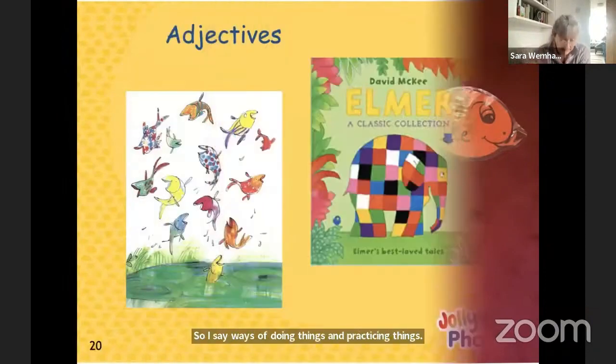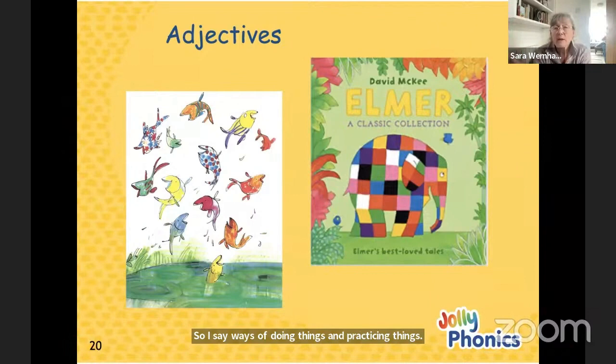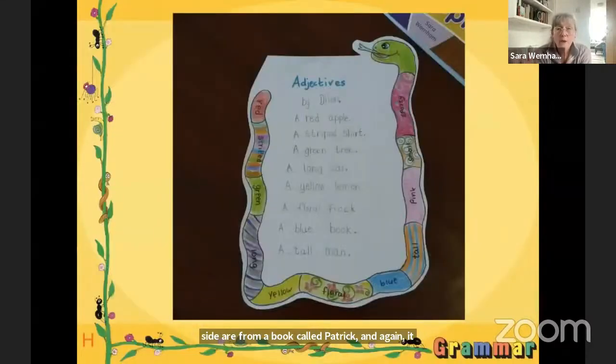So I say ways of doing things and practicing things. And again, it applies to other things. So again, you know, the Elmer the Elephant books have lots of adjectives in them because of colours. And the fish on the left-hand side are from a book called Patchwork. And again, it doesn't matter whether they're snakes or elephants or fish or anything else. This is one of the worksheets from the handbook. So once they've learnt what an adjective is, they apply them to a noun. So a red apple, a striped shirt, a green tree, etc.